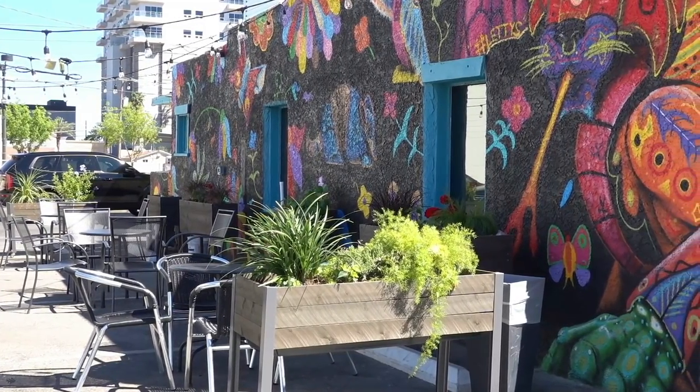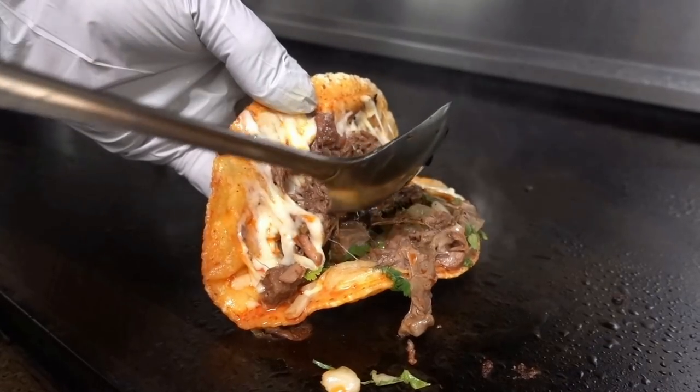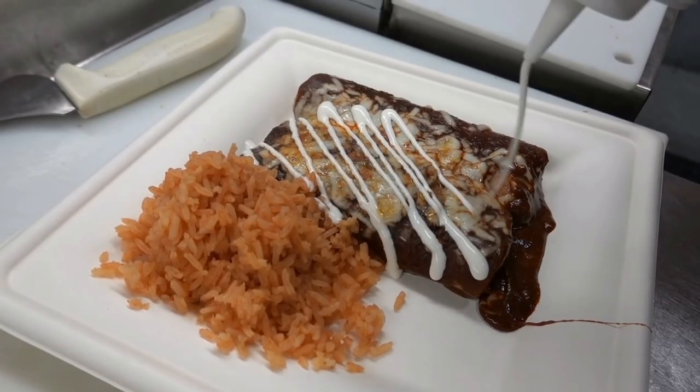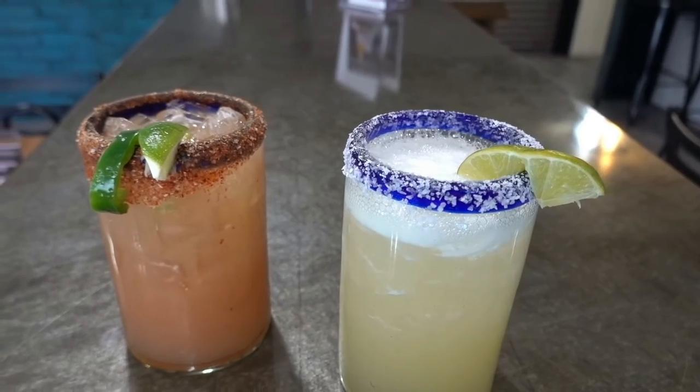For this spot, they are located on the north side of the Arts District. It is a little bit away from everything, so it's a very quiet area. But the moment Letty's got here, I don't think it's going to be quiet anymore. I'm beyond excited to show off Letty's because when her original location, Leticia's Cocina, first opened 10 years ago, it was my favorite restaurant in the entire city.